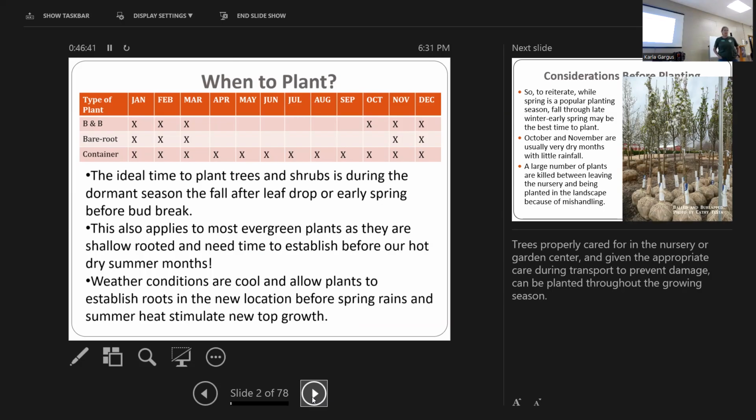When's the best time to plant trees and shrubs? What do y'all think? Fall. Fall? When in fall? That's the question. When is fall here in Tennessee? Sometimes not till December, right? I've been here since '66 and I've seen all kinds of falls. I've seen all kinds of springs.